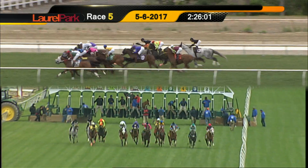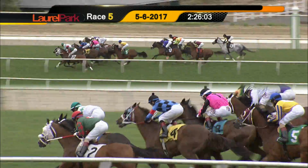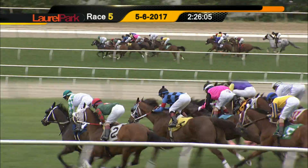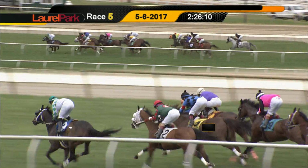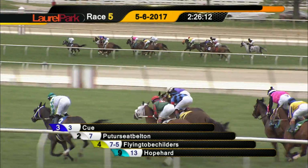Sent out for the lead on through the inside, Put Your Seatbelt On and Q. So it is going to be Q who takes that early lead. Flying Toby Childers is up close. On the outside is Dr. Goldfarb with early speed in the second group of horses.